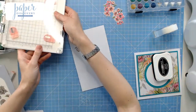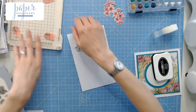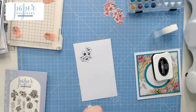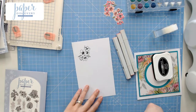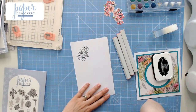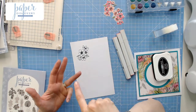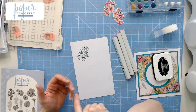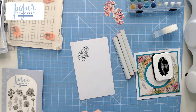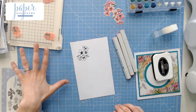So let's just pop that there. And I have coloured these in using a mix of alcohol pens. Now, I believe that you do not have to restrict yourself to one brand of alcohol colouring pen. The same with your watercolours, whether it be paints or inks or pens, whatever you're using. I think you can mix and match as long as you're sticking to alcohol-based or water-based.